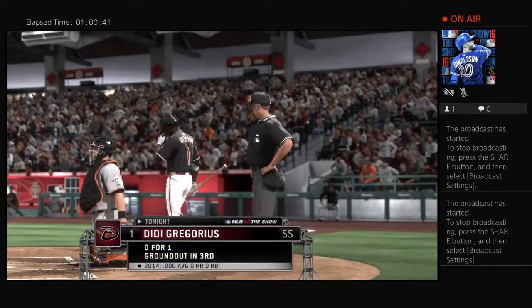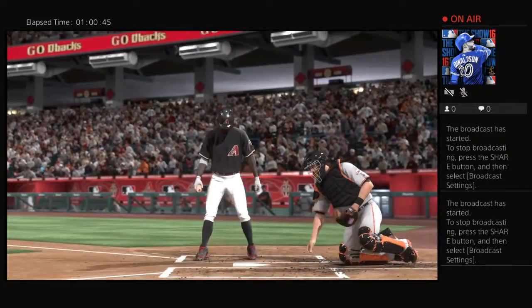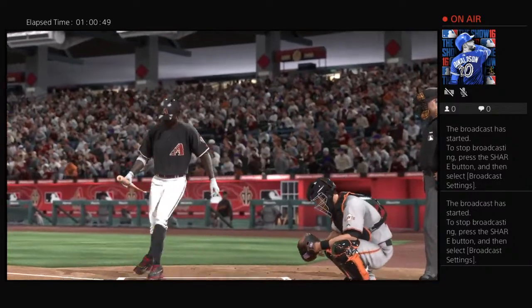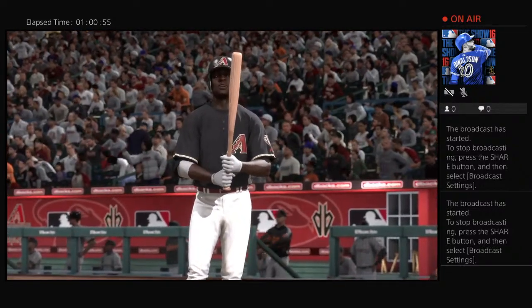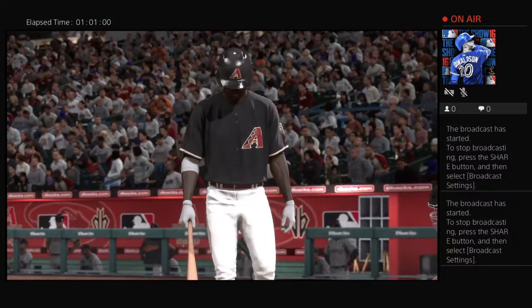Didi Gregorius will stand in to start things out here in the home half of the 5th. And you get the sense, Steve, that this crowd's been pretty well taken out of the ballgame to this point. Yeah, they pretty much had to sit on their hands all afternoon. Not a lot to get excited about so far. And I think that's a credit to that man out there on the mound. He's cut right through this lineup for the first 4 innings.